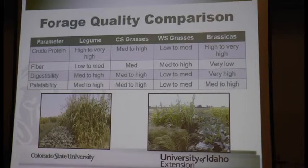So when you think about those warm season grasses, they're not the highest quality, but they're high in yield. So that's why we want to consider those in some of these systems or in some of the mixes that we might put together. Okay, next slide.